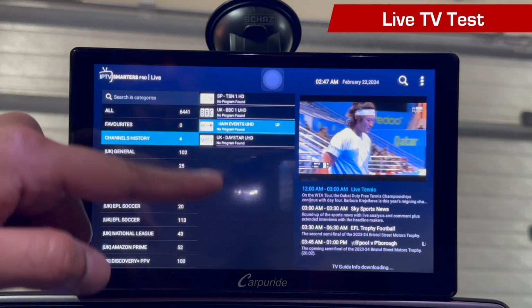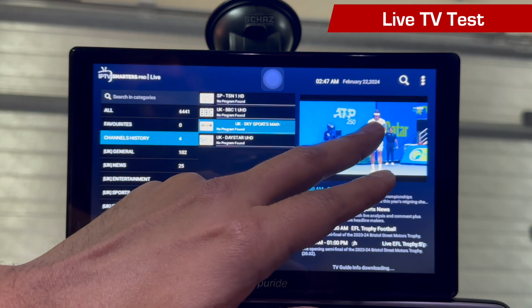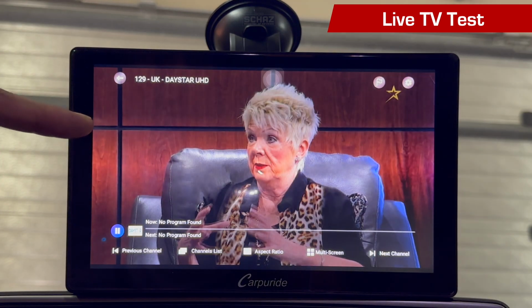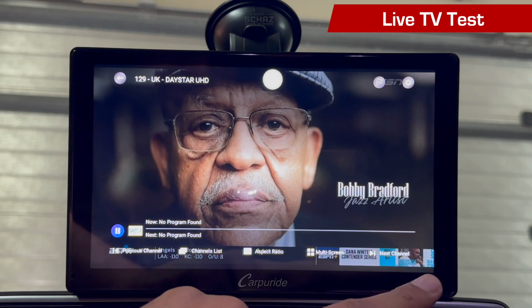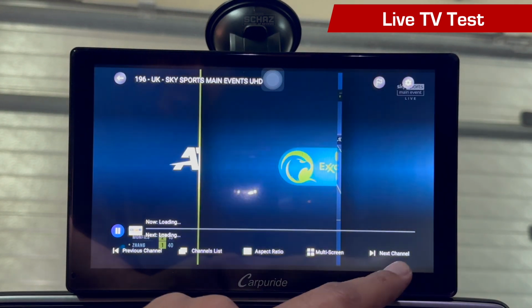It's quite quick to switch channels. I just don't want to blow this up to avoid getting a copyright hit, so skipping channels is not that bad. It takes a couple of seconds at max to skip the channels, but the quality that we're getting on the live TV is quite good.